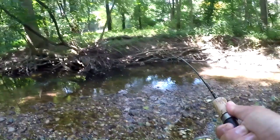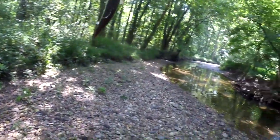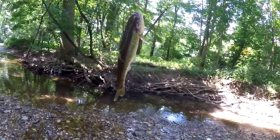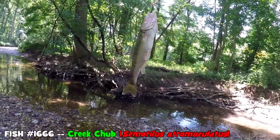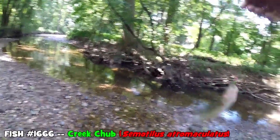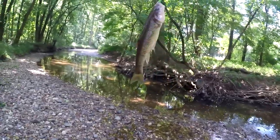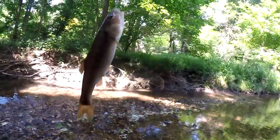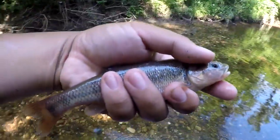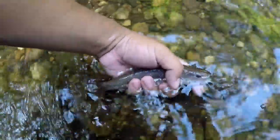Oh yeah, oh yeah, I got something. First fish of the day is coming up here. Dude, from the tiny creek comes a creek chub this big, man. Holy cow. If there's a creek chub, the Semotilus atromaculatus, this big, you know there may be potential for an American pickerel here. First fish of the day turns out to be a New Jersey creek chub.